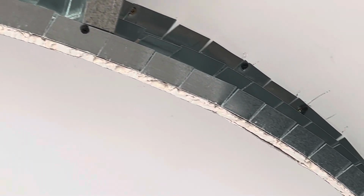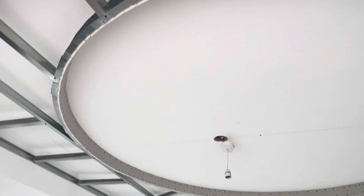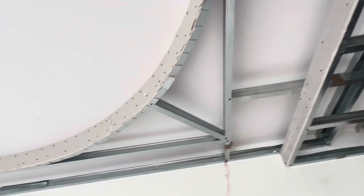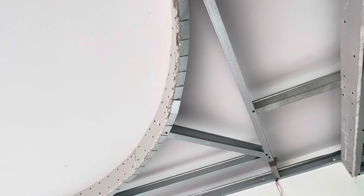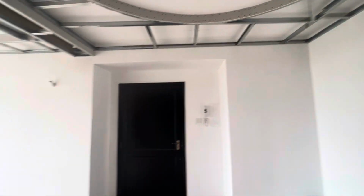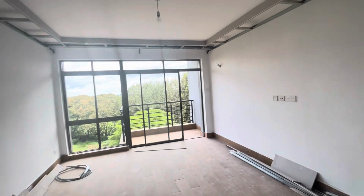So guys, as I was telling you, this is how we do it. When you want to do a curve, you just cut the steel on both sides, and then you just bend it. It bends easily. Then you draw a circle on the ceiling using a marker. After you draw the circle, you just put the rail on the ceiling, following your mark, and then it will give you a perfect circle. So that's how we do it, guys. This is our very perfect framework that we've done here.